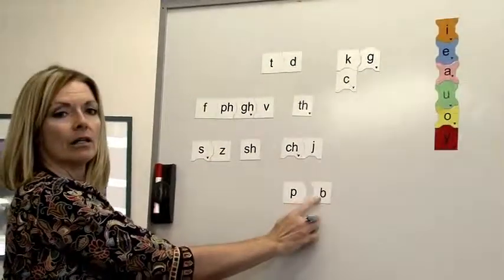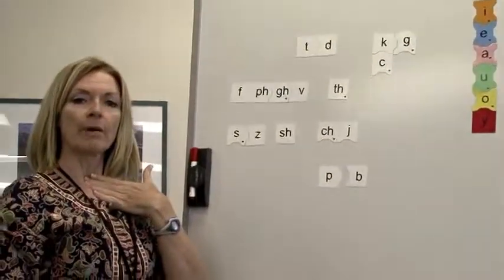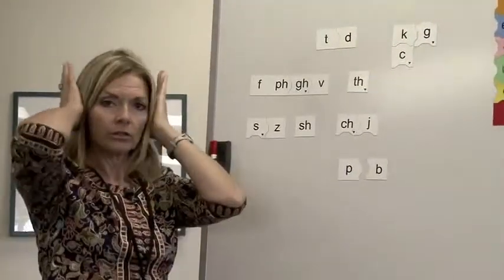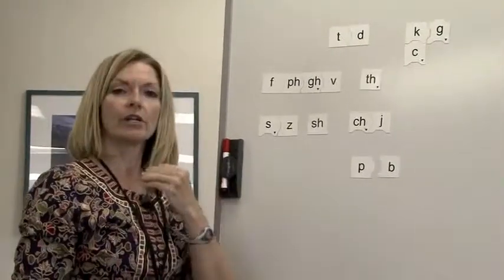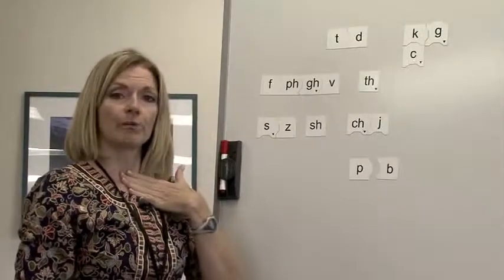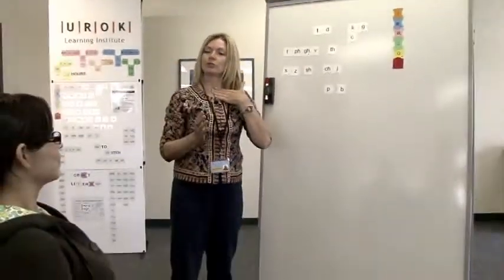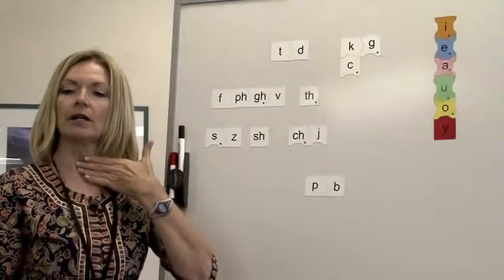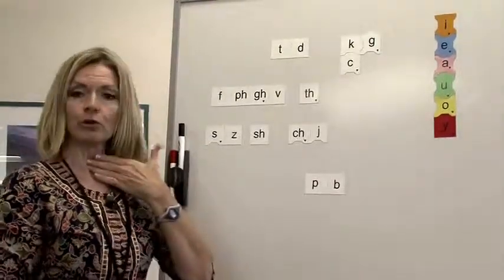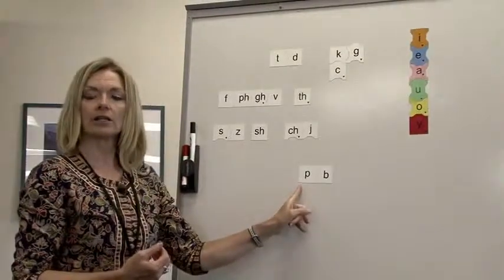P, b. If you have a student touch their vocal cords while they make this, p, b, or cover their ears, p, b, and ask them where they hear the sound or where they feel the vibration. Okay, let's have Maria try this. Maria, you can put your hands over your ears or touch here and see what feels better for you. Imitate after me, p, b, and you can feel your vocal cords working, b. Is your voice sound? Is unvoiced.